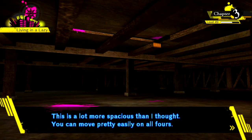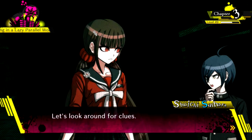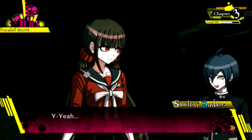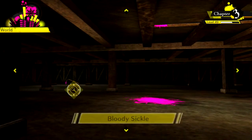This is a lot more spacious than I thought. You can move pretty easily on all floors. Okay. Let's look around for clues. It'd look pretty stupid if we found no clues after crawling around this dusty place. Okay. What the heck?